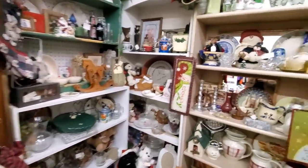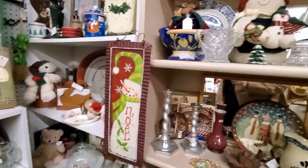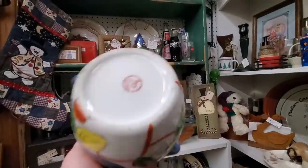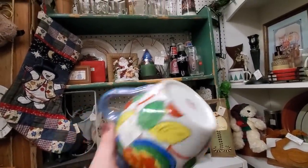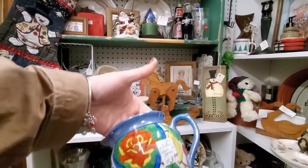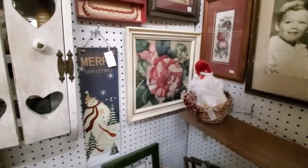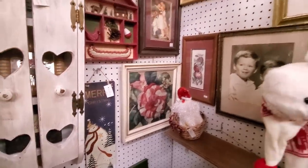Look and see. Jeffrey found him a little piece of carnival glass. It's a little luster for $3.99. Made in Japan. That's very different. I wish it had peach luster on it. I would like it a lot more. Oh, what is that? That's kind of pretty. $14 for that piece of art, the flower on it.